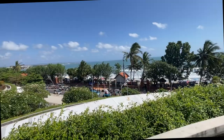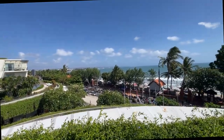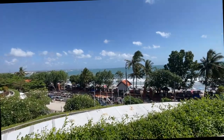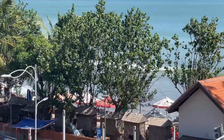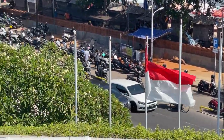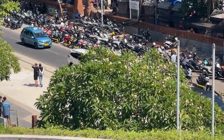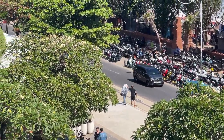This afternoon, the weather is perfect. The sky is blue with a paradise Kuta Beach just underneath the balcony. It's relaxing. This is what I call vacation. Both my daughter and I are enjoying time together here at Kuta Beach.